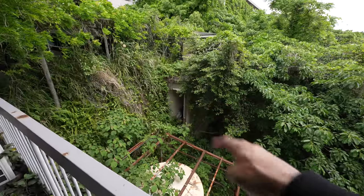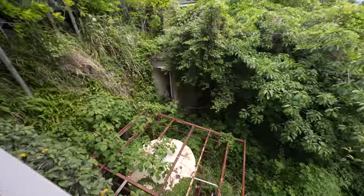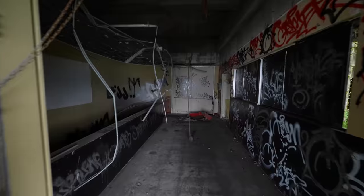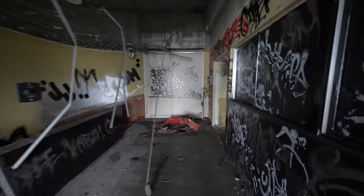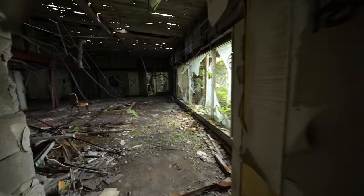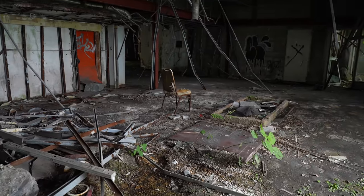Also, I'm pretty sure that that would be the entranceway to the outdoor bath. That's probably the pathway to it down there, but I just don't think it's accessible. Let's head over that way. There is seriously way more broken glass than last time. Okay, so we can go this way or down this way. Haven't been down here, but let's start by checking out the entrance to the bathroom.